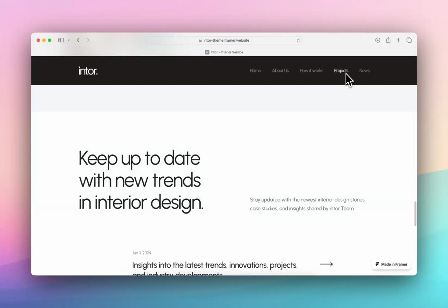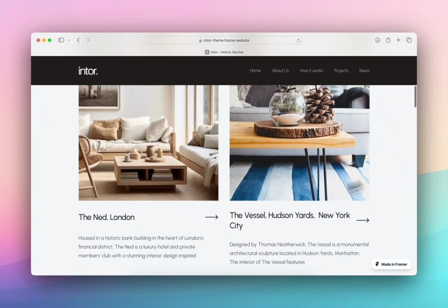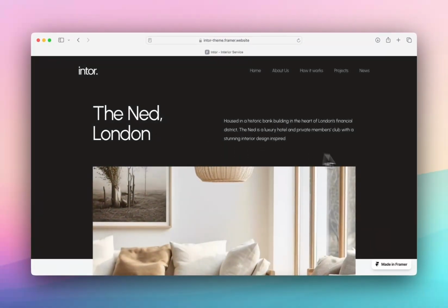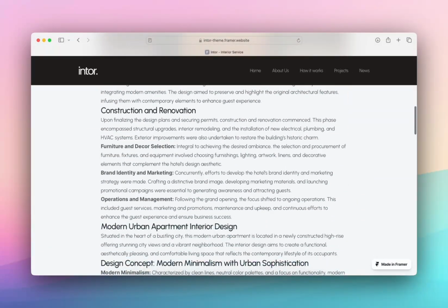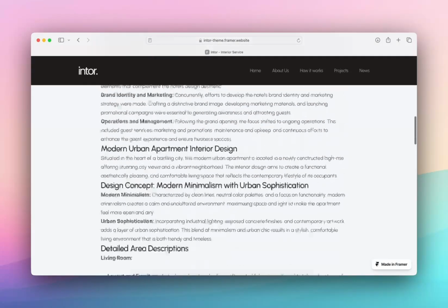And then finally we have two CMS sections, our project section, which works as our case studies. So for this interior design site, you can see we can click on this and it will take us to our detail page. This is our case study, lots of space for your own content, written and imagery as needed.